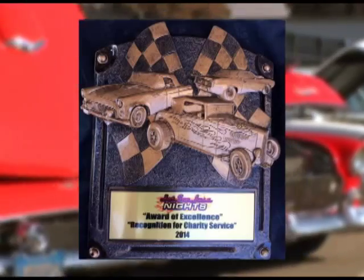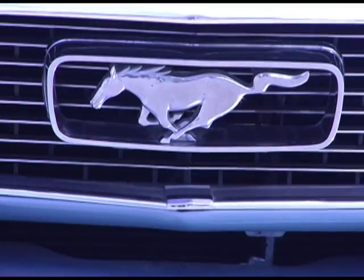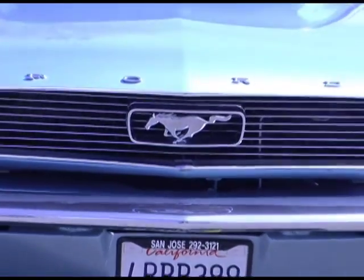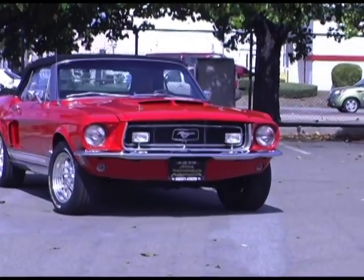Yes, I've got an award for you guys too. Look at the snapshot of the award. You're going to see exactly what we're going to be handing out. Mustangs, we have a separate area strictly designed for you guys. Get your Mustangs out there. Get them down to the show because we have a lot of things happening.